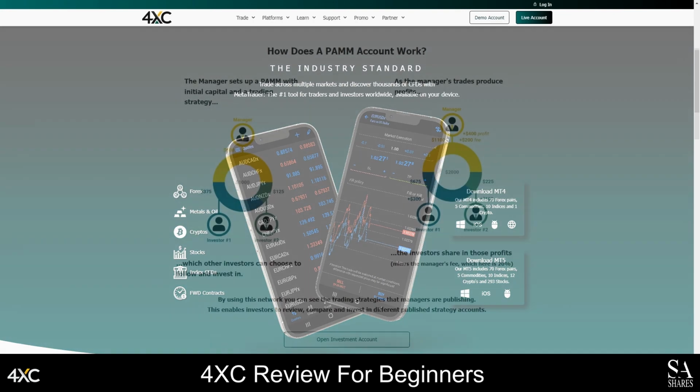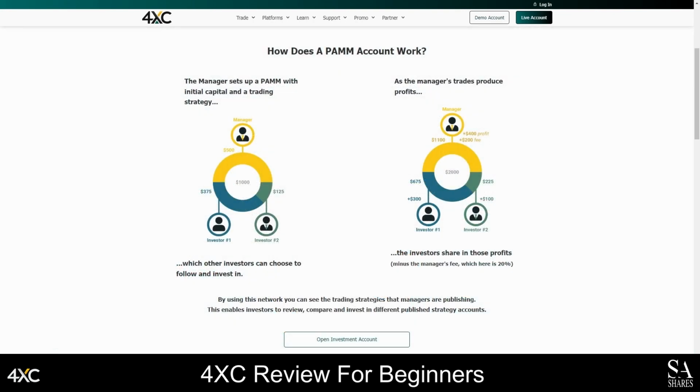If you don't know what a PAMM account is in Forex trading, all this means is that you can make investments without actually trading, and it is very similar to copy trading, except that PAMM accounts consist of pooled funds, whereas copy trading accounts are individual accounts.